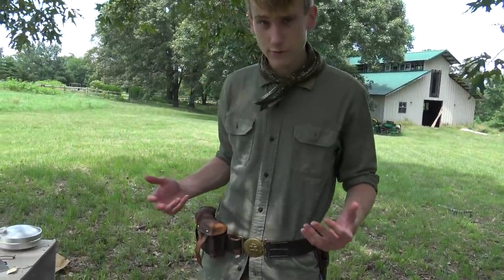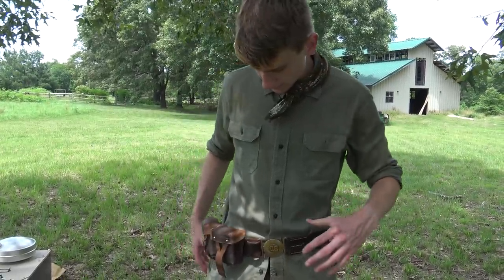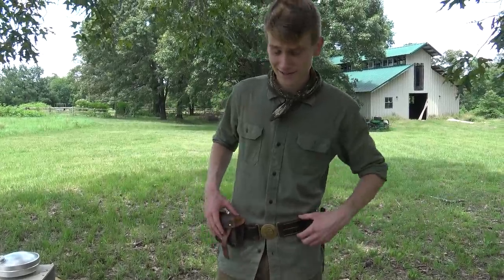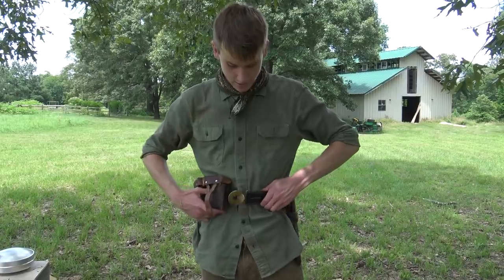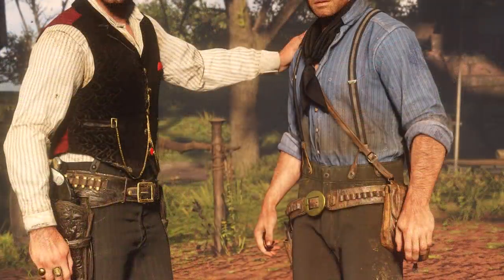Now, those usually aren't as comfortable when you don't have suspenders holding it up. So to keep it comfortable, why it sags, is I went ahead and put it a little bit below the waist so it just sits there nicely. Now this isn't as tight or as neat, but it's a lot more comfortable than having it up here. Yeah, it's like the Red Dead Redemption belts, how they're always sagging to the side. They did that because it's more comfortable and it just works better that way.